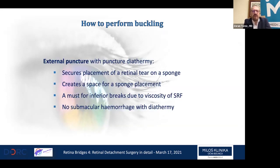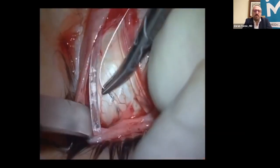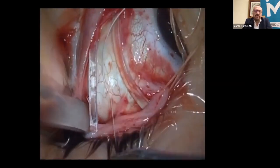There is a place for external puncture. I use it with a puncture diathermy, and it secures the placement of a retinal tear on a sponge and creates a space for a sponge placement. It is a must for inferior breaks due to the viscosity of subretinal fluid, and no submacular hemorrhage was seen when we used the puncture diathermy that I used for 20 or even more years. So I wanted to just remind the younger audience how to perform the scleral buckling.